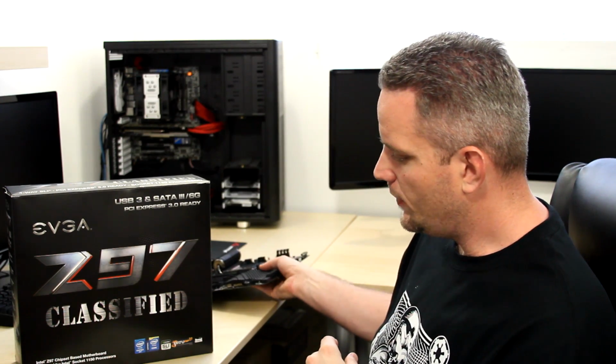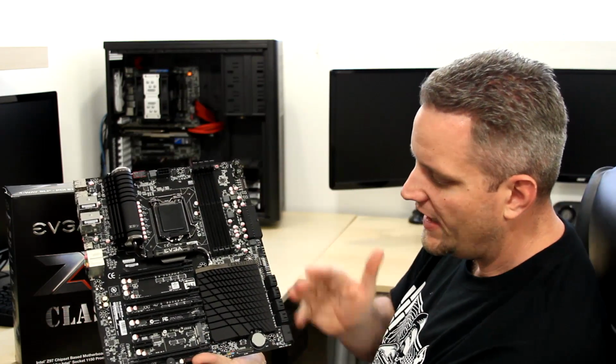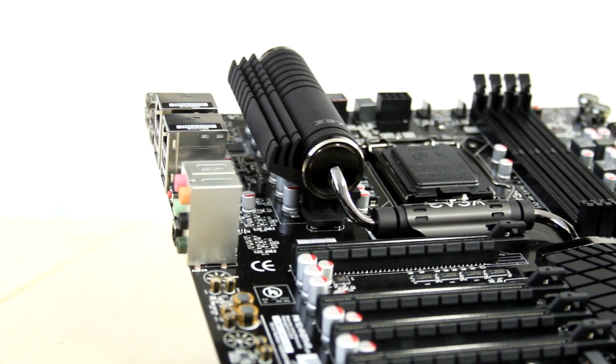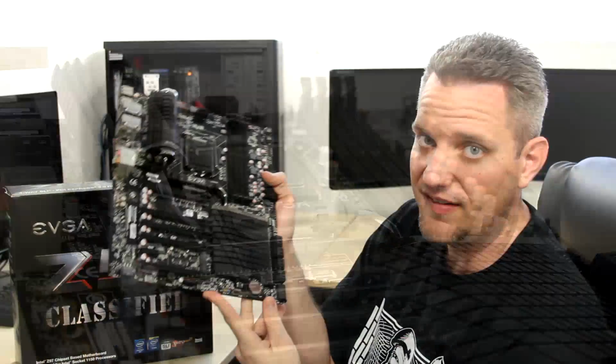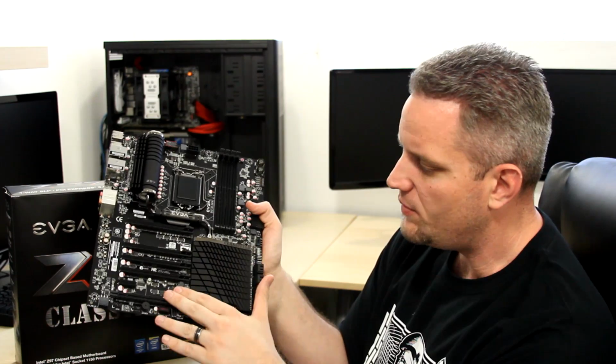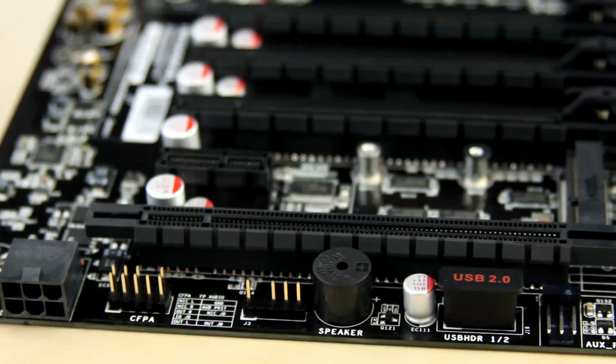Now let's go ahead and talk about the physical properties of the board. It is an eATX, so it's a standard ATX length, but it has about an extra inch of width on there, and that inch could make the difference of this fitting in your case. So you need to make sure your cases are eATX compatible. 5 PCI Express slots, as I mentioned. You do have a 1X PCI Express right there.